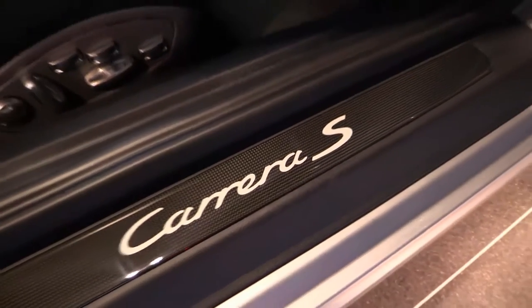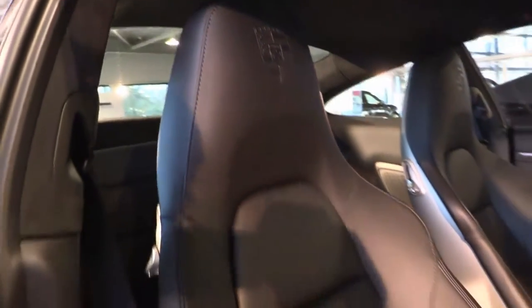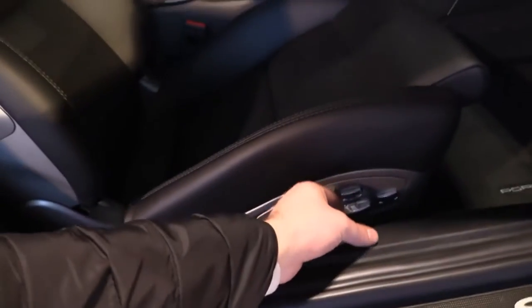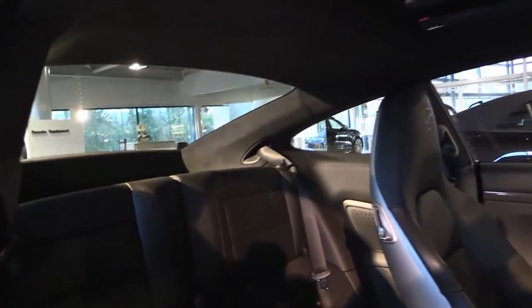Carrera S logo finished in carbon on the dorsal. New type navigation screen. Porsche logos integrated in the headrests. Full leather door panels and dash. It also has the Bose sound system. Storage area, power adjustable seats. Alcantara headliner.